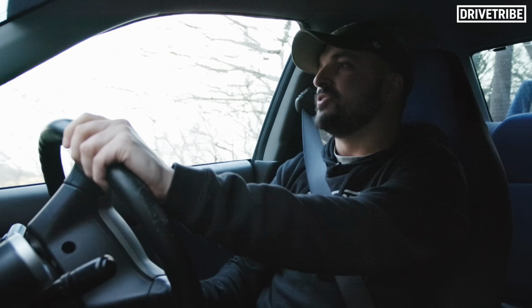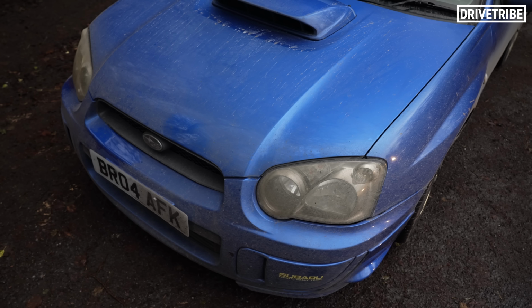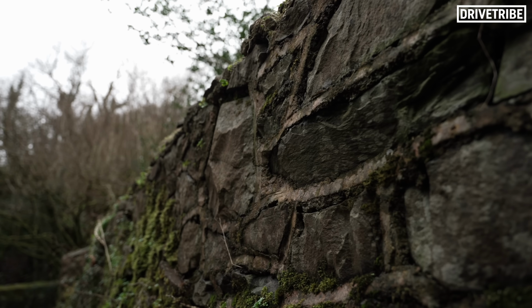Do you concentrate on hitting your apexes? Or look out, oh my God, that beach down there. What a place! How have I never been here before? How's Ben never been here before? He lived here. After a full afternoon learning every centimetre of the stage, we finally ran out of pennies. With the toll man now set for life, we admitted defeat.